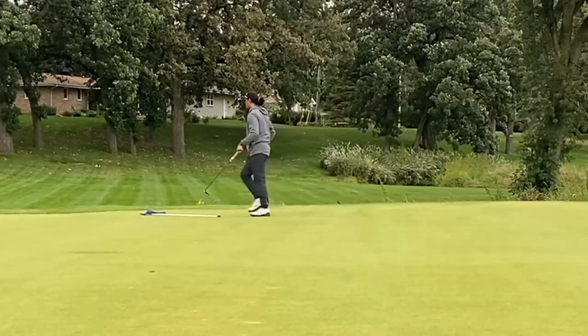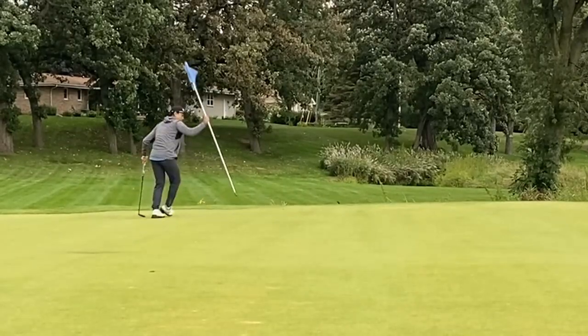And now I'm 5 over through 15. A lot of these bogeys are so avoidable. But I just can't avoid them right now.